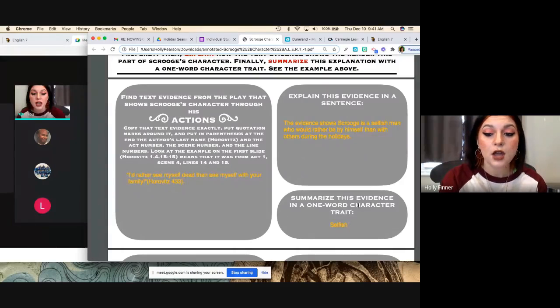She said the one-word character trait to describe his actions is selfish. I think that's an excellent one-word character trait to describe his actions. And this is her piece of evidence that shows his actions are selfish. She said, I'd rather see myself dead than see myself with your family. I really like this because it's a short quote.